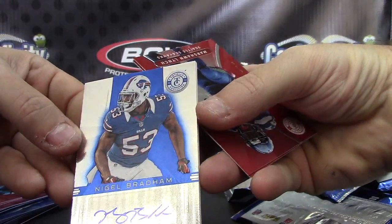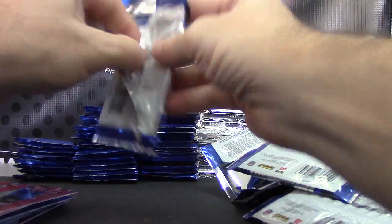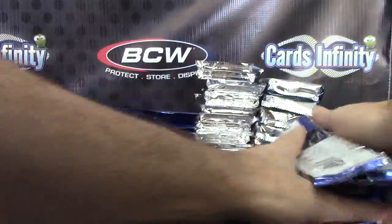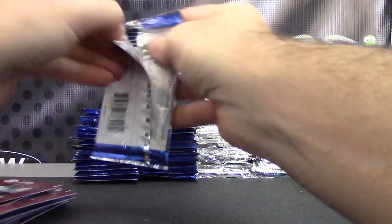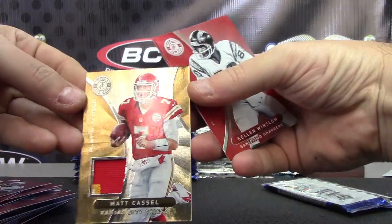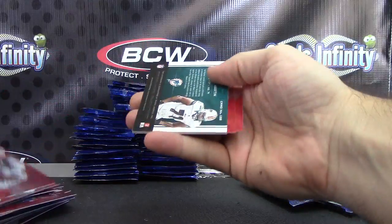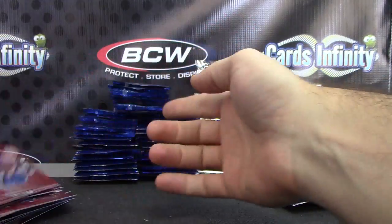Nigel Bradham. Autograph. $299 Isaiah P. jersey. Okay. Number 249 gold version patch Matt Castle. There we go. $99 Jonathan Martin. Blue. Autograph.